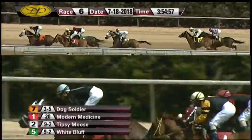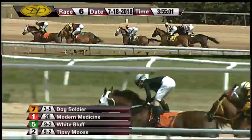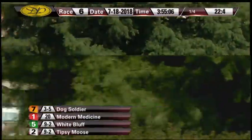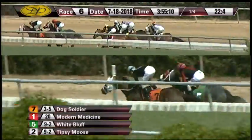Down the backstretch, the favorite has taken over. Dog Soldier by a length and a quarter. White Bluff toward the outside of Modern Medicine. Two lengths to Tipsy Moose going along in fourth. Here's a Jetpack on the move between horses and right alongside Thirst for Victory. Opening quarter in 22-4 as they race into the turn.